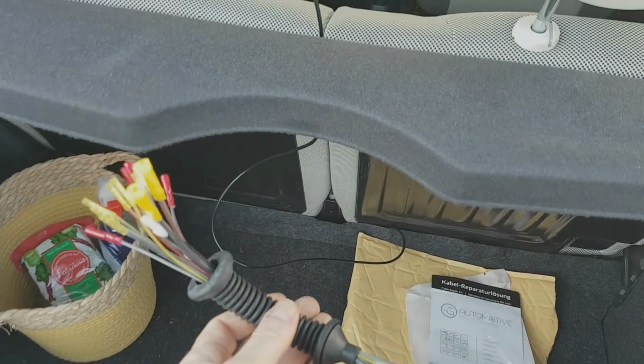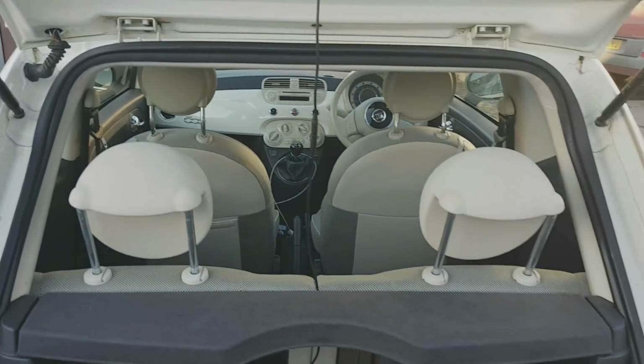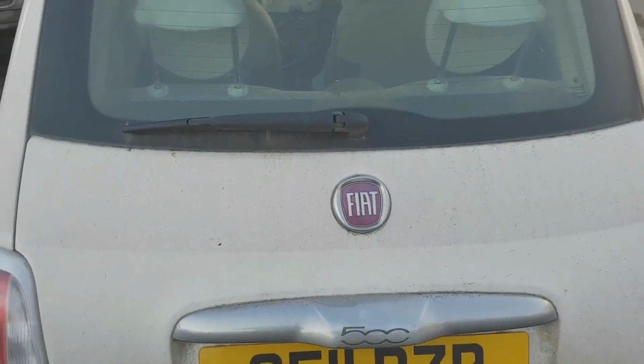I could do it myself, but I'm really short on time today, and you can already see all the wires that are broken there. Tons of wires. Very common on the Fiat 500s. This knocks out all your rear brake lights, and you can knock out your wiper and all sorts. So hopefully get it back to the customer today.